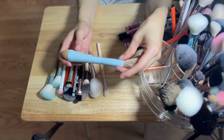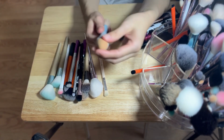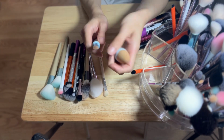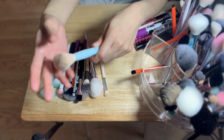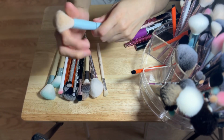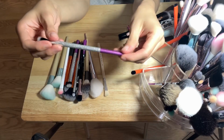Next one I have is this Ali Yo brush. I don't use this. This is really hard. It's not soft at all, and I don't use this one as well. I think this is great, don't get me wrong, but the quality is not great. So I'm definitely decluttering this for sure.